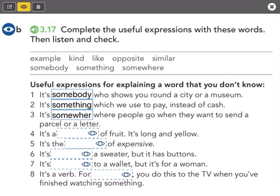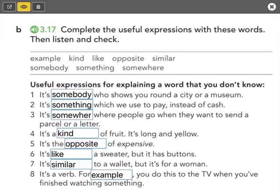Number 4. It's a kind of fruit. Pues claro, es un tipo de fruta, ¿no? Una especie de fruta, ¿no? It's long and yellow. Number 5. It's the opposite of expensive, ¿no? Lo contrario, ¿no? Number 6. It's like a sweater. Like a sweater, pues como un jersey, but it has buttons. Number 7. It's similar to a wallet, but it's for a woman. Similar to, pues parecido a. Number 8. It's a verb for example. Por ejemplo, ¿no? You do this to the TV when you finished watching something.